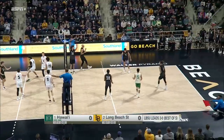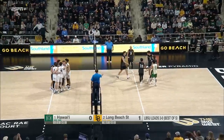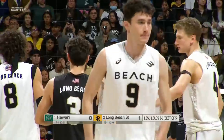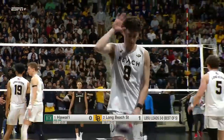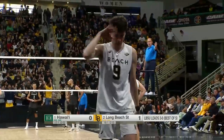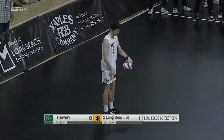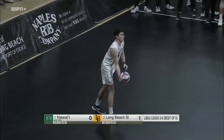Hawaii needs this one to extend this match. Darius McRaven getting the start in the front row in the middle for Long Beach State. Nathan Harlan, of course, will start this third set for the Beach, and we'll go back to serve. And I didn't even mention McRaven in that set. So 5 different players seeing the court there for the Beach.